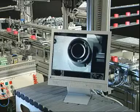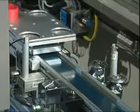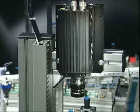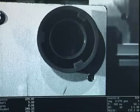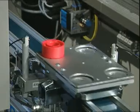The next work cell tests whether the cylinder body can be assembled, and it does this right on the transport pallet. The highly flexible camera system detects errors immediately. Are all three tabs present? Are the dimensions correct? This helps to ensure the quality of the assembly process.